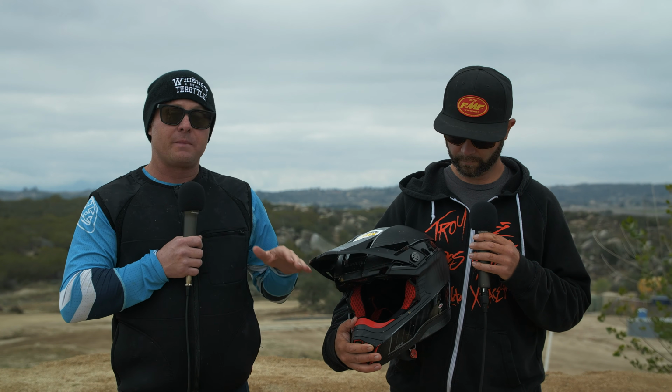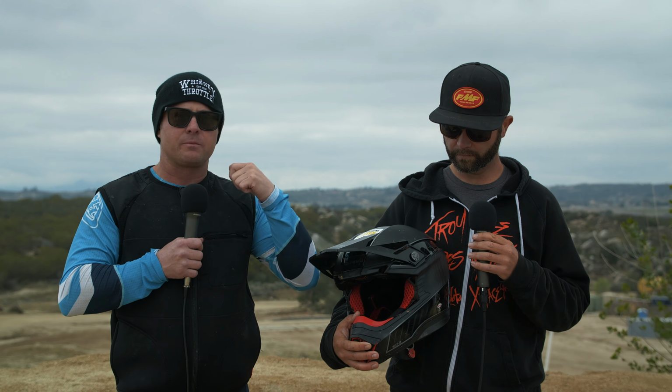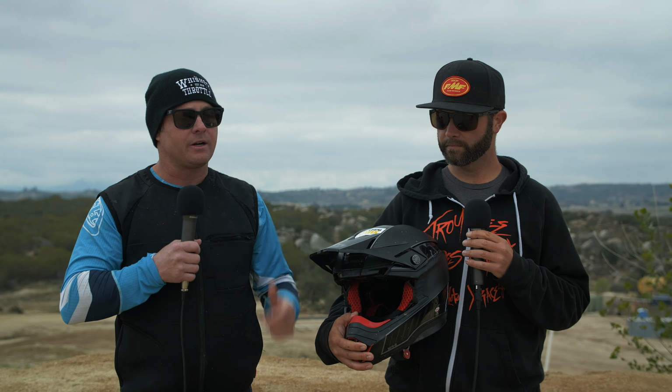And I also love the magnetic features on this. If you've had a 9, you'll know the cheek pads are magnetic, pop right in and out. The chin strap, once you tie it, just magnetically connects right here. I love it. It's so much better than trying to find a clip or whatever. Very cool design.